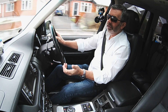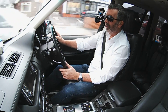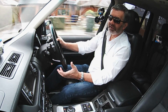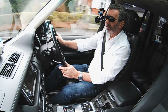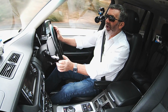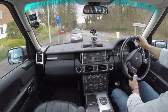The ride in these, it's kind of S-Class, Mercedes, even Bentley. And in my opinion, it's nicer to drive than both those cars as well. Better driving position, up above the road. You know, you can go anywhere in it.